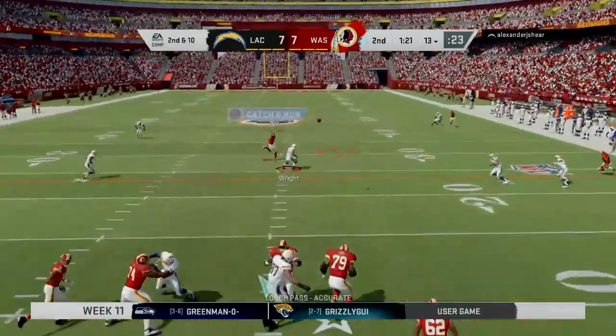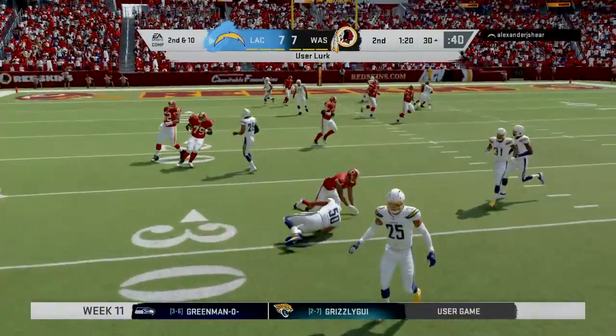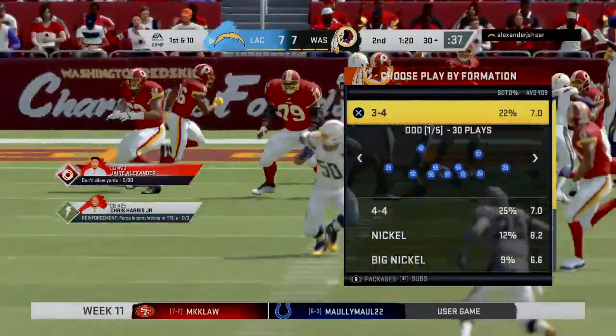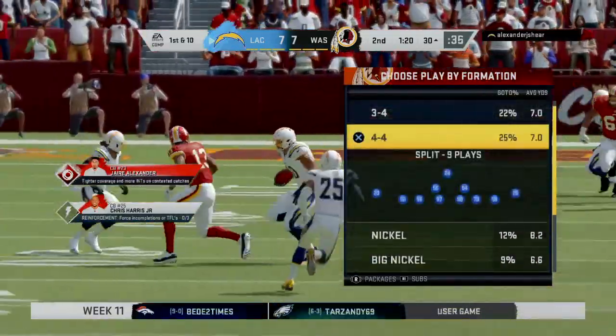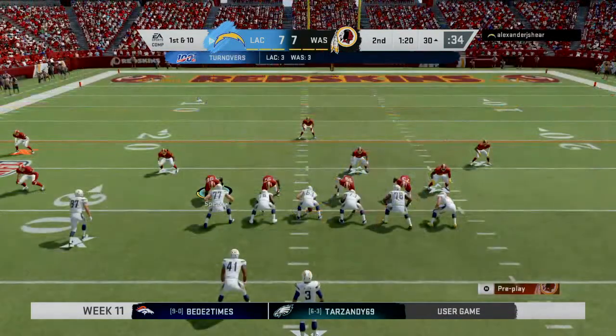Back to throw now on second and 10. And for the third time here in this half, it's intercepted. Picked off at the 30. And his guys will take over at the 30-yard line. Certainly not what he was hoping for, Charles. That's now 3 interceptions in this ballgame.